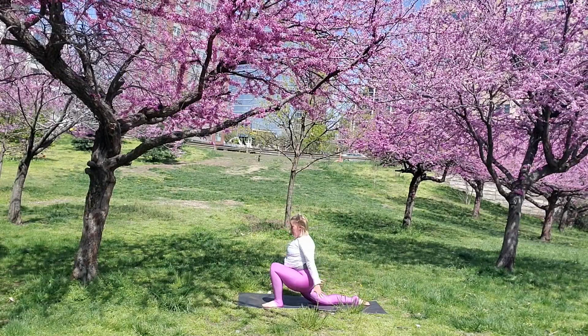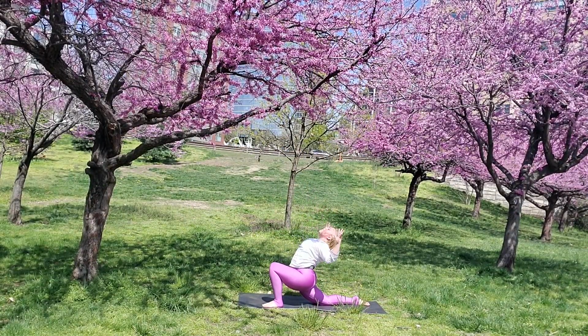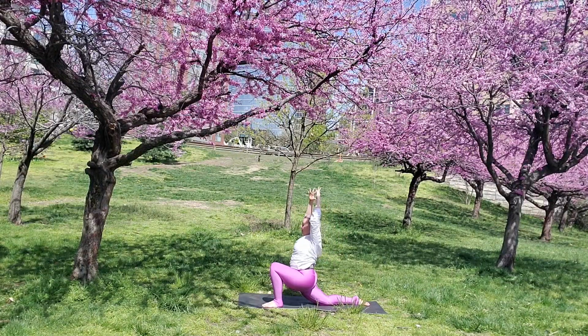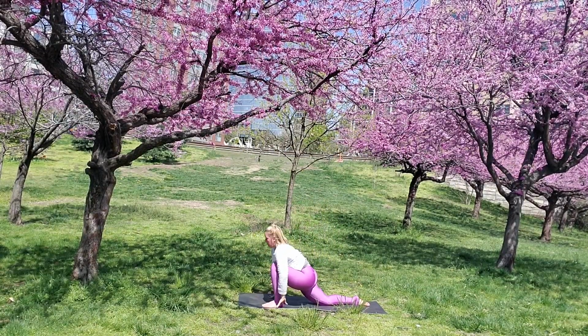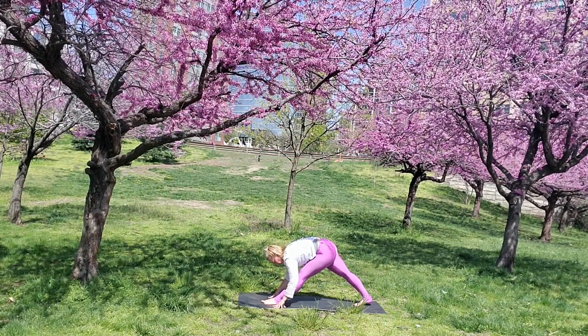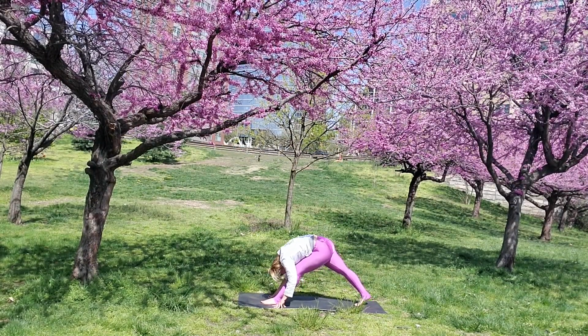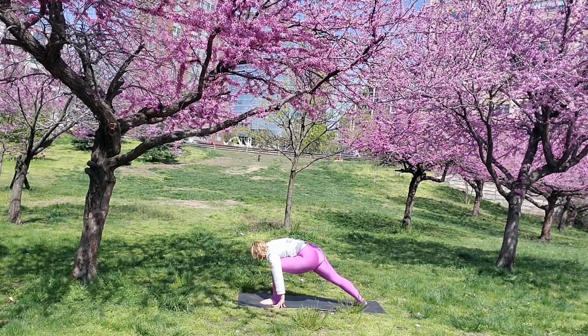Anjaneyasana, reach the arms up. And then back bend option, bend the elbows, cactus the arms, lift the heart. Come back to a straight back, hands on the mat. Tuck your right toes, modified pyramid, parallel legs. Let the front shin go. Bend the front knee, wrap the right pinky toe down, reach your arms up.